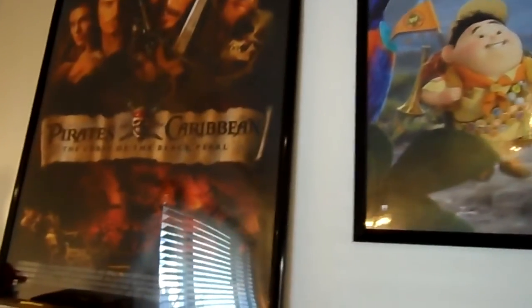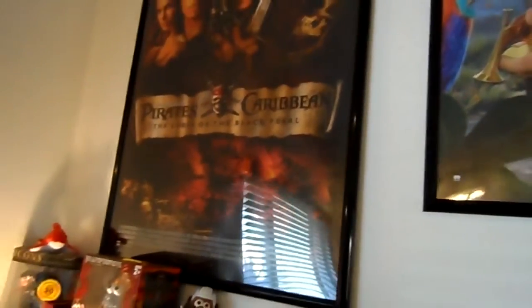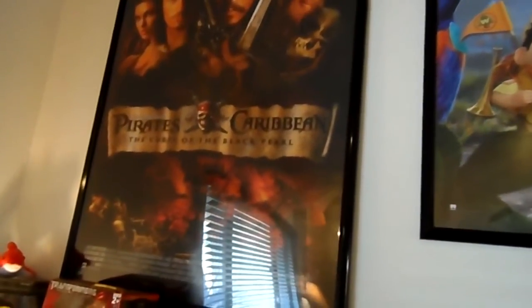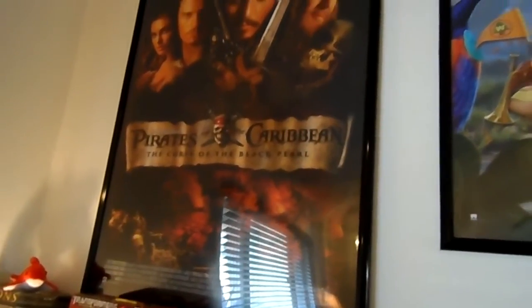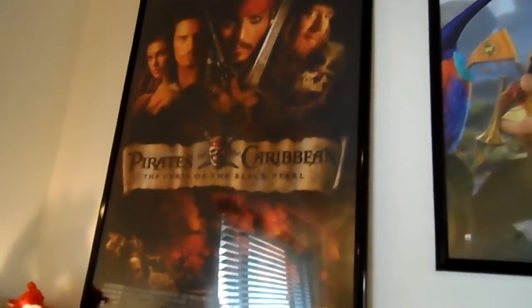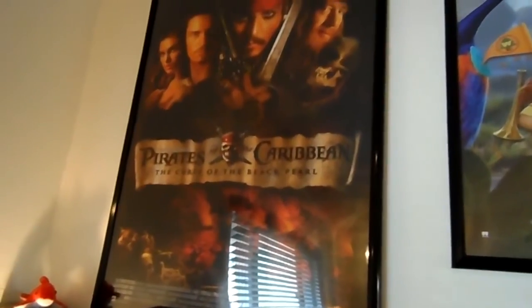Now these are all movies that the whole family likes. And right here we got Pirates of the Caribbean. I really like this movie series. I think the first one's the best, so we decided to go with the first movie poster of the first movie right here.